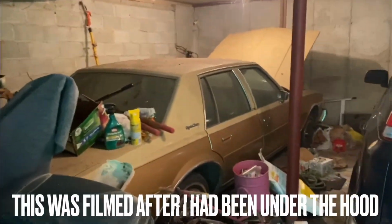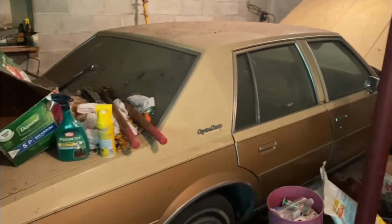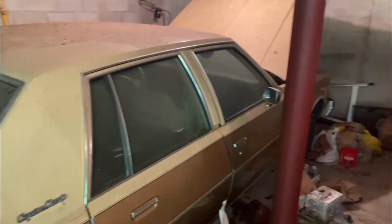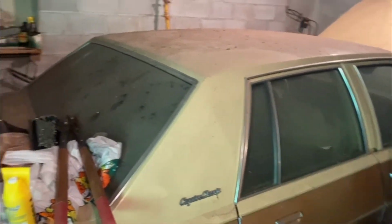So this car was owned by her mother in California. 52,000 original miles. Literally grandma driven, and it has never been out of this garage except for when it was towed here. Never been registered or titled in Connecticut or driven on Connecticut roads.